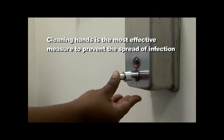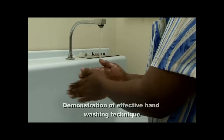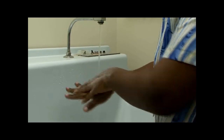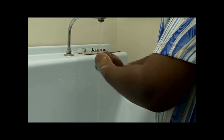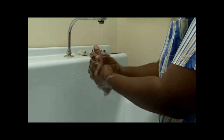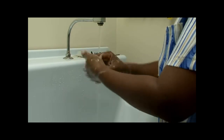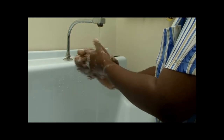Apply enough soap to cover all hand surfaces. Wet hands with water. Rub hands palm to palm. Right palm over left dorsum, with interlaced fingers and vice versa. Backs of fingers to opposing palms with fingers interlocked. Rotational rubbing of left palm clasped in right palm and vice versa. Rotational rubbing backwards and forwards with clasped fingers of right hand in left palm and vice versa.